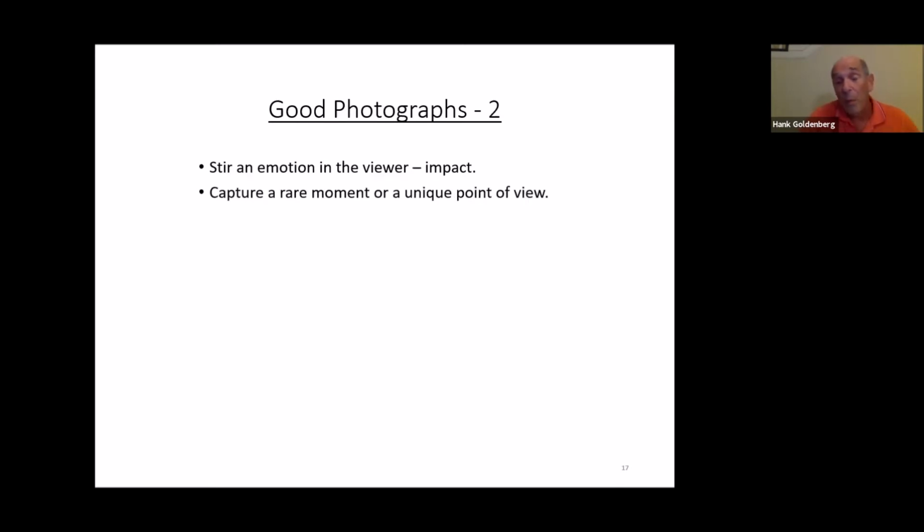Or it could capture a rare moment, something that only happens very rarely, or a unique point of view. Like, I shoot flowers from the ground up sometimes instead of from the top down. And it's amazing how interesting they look with the sky as a background instead of the ground as a background. That really helps to make a unique picture.